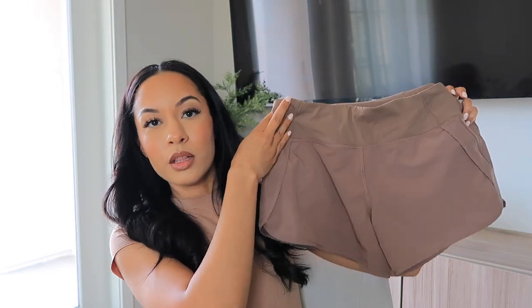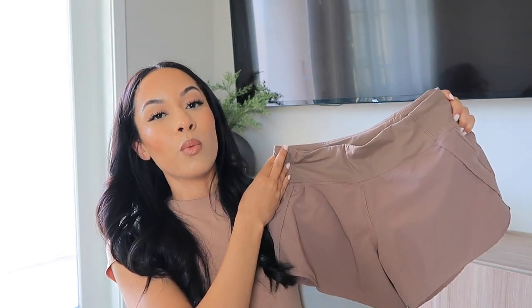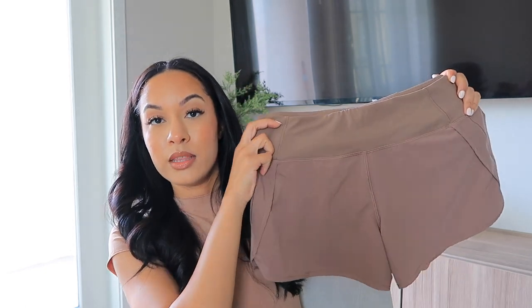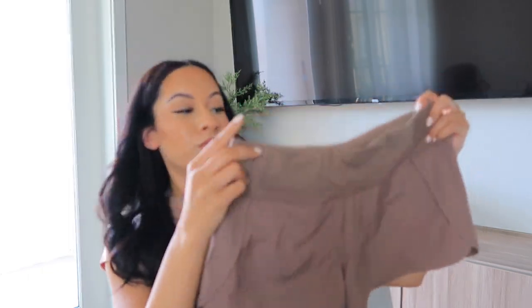And then I also got these ones. Oh yeah, size small. Both of them are in a size small. These are more of a taupey color. These are very similar to the ones that they sell at Target. I got some shorts from Target like this not too long ago, and they seem literally the same, just different colors.